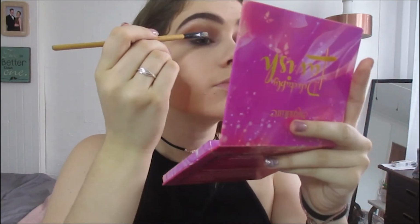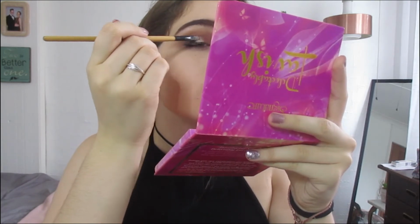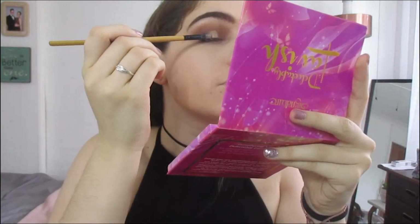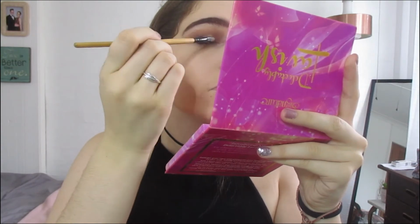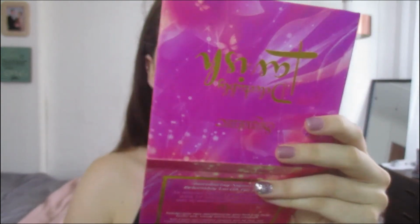So I'm just going to take a flat brush, and I'm going to put that in the middle of my eye. Then I'm just going to take my finger and blend it. How gorgeous is that? I'm amazed. This is amazing. And then I'm going to dip into that black shade and put it on my inner corner as well, because it's looking a bit dark.